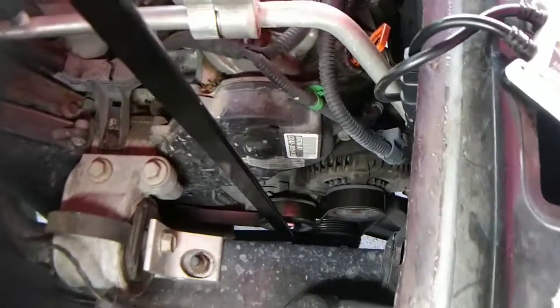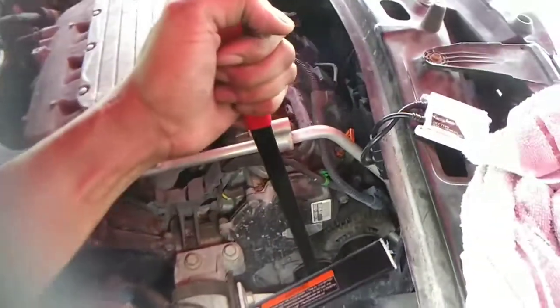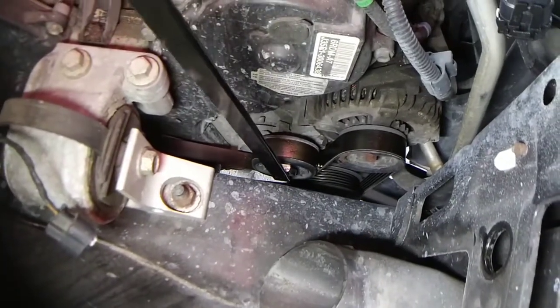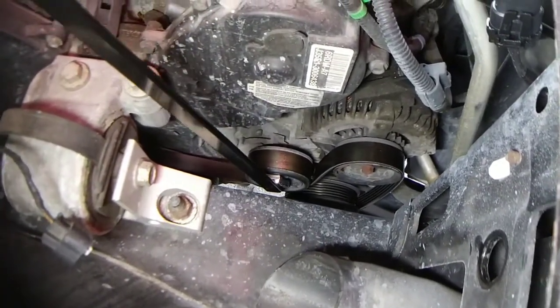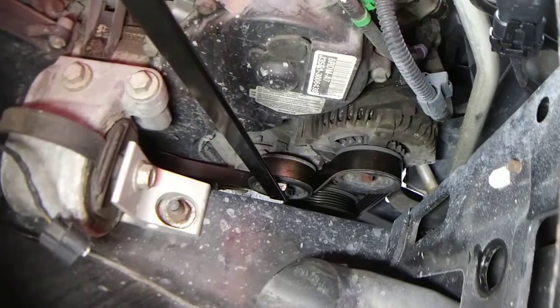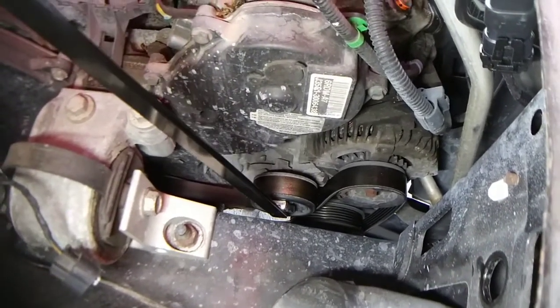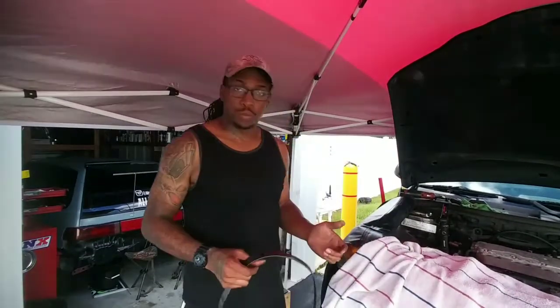Alright, so once you get it hooked on, I'm just going to pull it back towards the firewall, towards the car. And if you look closely at the belt, see I was taking that slack off the belt? Well, I got to put the camera down. I'm going to pull this back, and I'm going to use my other hand to go ahead and remove that belt off of there.